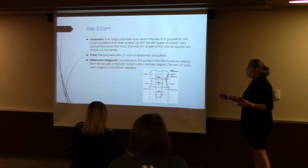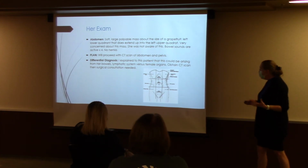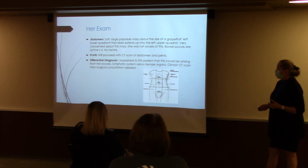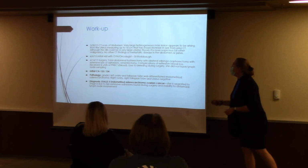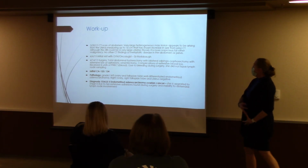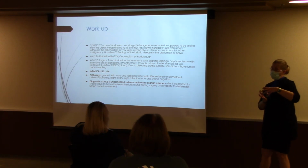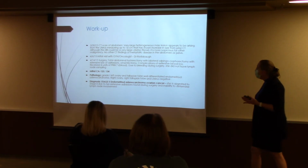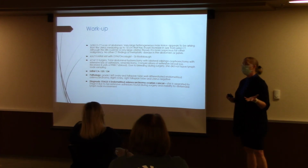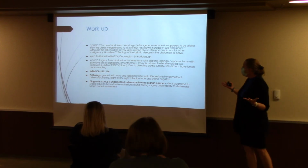Because I felt that mass, I'm like, we're going to go ahead and get that CT because my differential that I told her, says I don't know if this is a bowel in that area, lymphatic, female, but let's get that CT scan and go from there before we get you into a surgeon. So she has a CT scan within a week, and it shows a very large mass appearing to arise from the uterus. It's measuring about 16 centimeters, so pretty big size, and it's increased. And so the radiologist is like, yeah, still could be very suspicious for a large uterine fibroid, but maybe more suspicious for now malignancy. No other findings were noted.